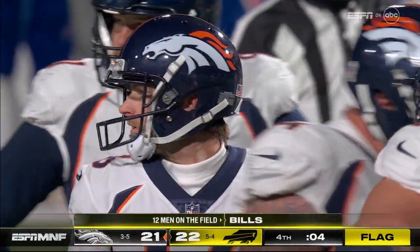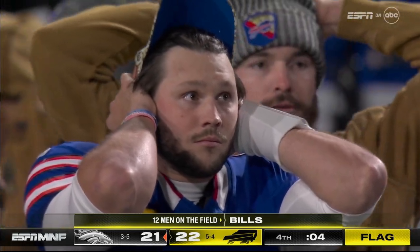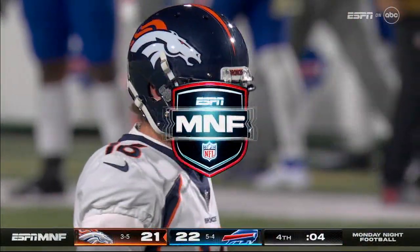So with that quick change, the Broncos were ready, and the Bills had 12 men on defense. And we'll count them up. We're going to cover up some people. I don't even know where we're at. They said 12. You got it. There's the 12th guy, 12 back there in the back, Terrell Bernard. So there were 12 men out there for the Buffalo Bills.